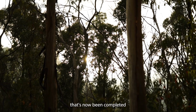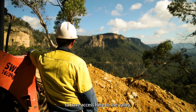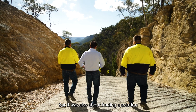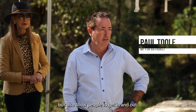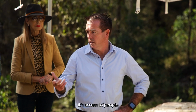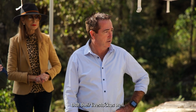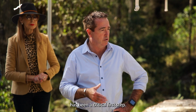Stage one has now been completed because everybody wanted to have access here to the valley, and that was the most important thing. But it was also about finding a solution that was going to be safe but also allow people to get in and out. When people don't have access to their homes, it's access to business, it's access to kids getting to school, it's access to people being able to feed their livestock as well. So to have this road installed right now has been a critical first step.